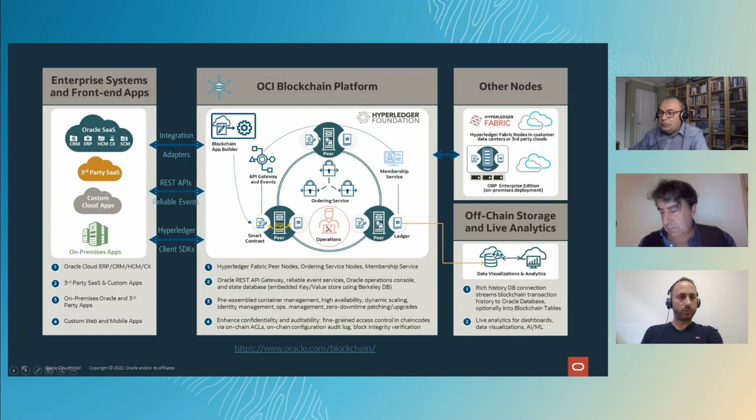So this platform basically is Hyperledger Fabric. It's got peer nodes, which have the ability to host copies of the ledger, and smart contracts can execute there. There is the ordering service, which is responsible for sequencing a group of transactions into blocks, sending those to the peer nodes for verification and so on. There is the membership service, which handles identity management using X.509 PKI certificates.